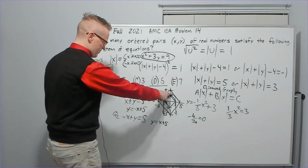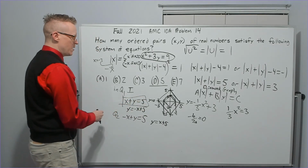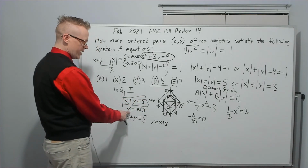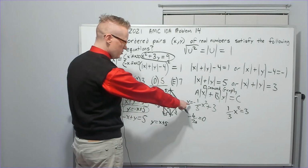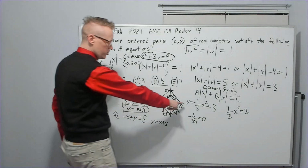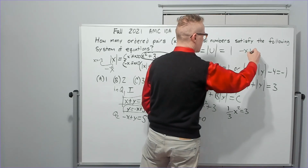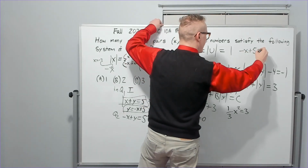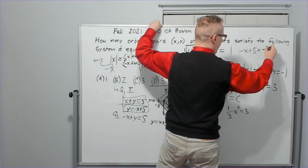In fact, we have this equation right here. It's x plus y equals 5, or y equals negative x plus 5 as well. All I would need to do is plug this into this equation and see if you get any solutions. So if I let y equal negative x plus 5, I'm going to go up here so I have space. Negative x plus 5 would then equal negative 1/3 x squared plus 3.